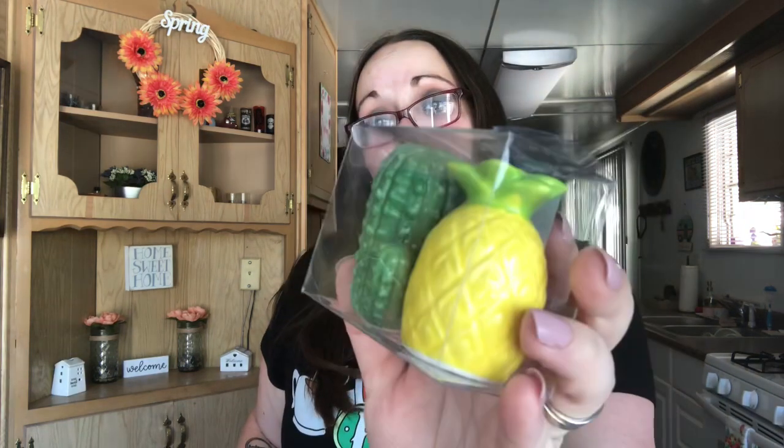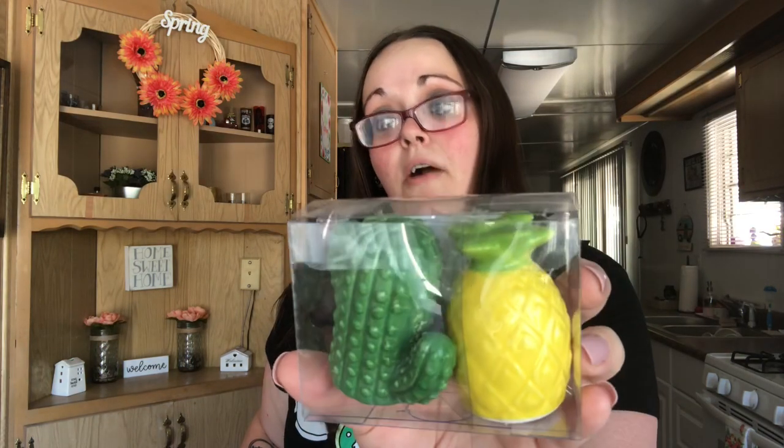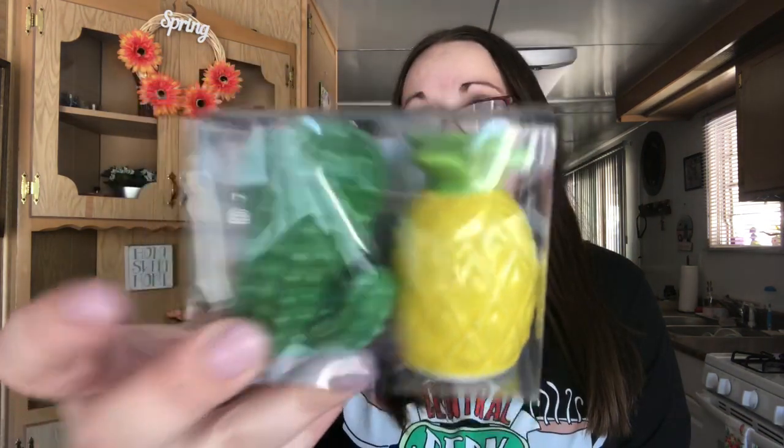I saw this cute salt and pepper shaker set. You get a cactus and a pineapple. I will probably use these for decor for my summer stuff on my tier tray, or I might use them for salt and pepper because I had the eggs that I got from the 99 cent store. I did fill those with salt and pepper, but I just thought these were really cute. They also had birds, and then I saw this little planter, and it's so cute.